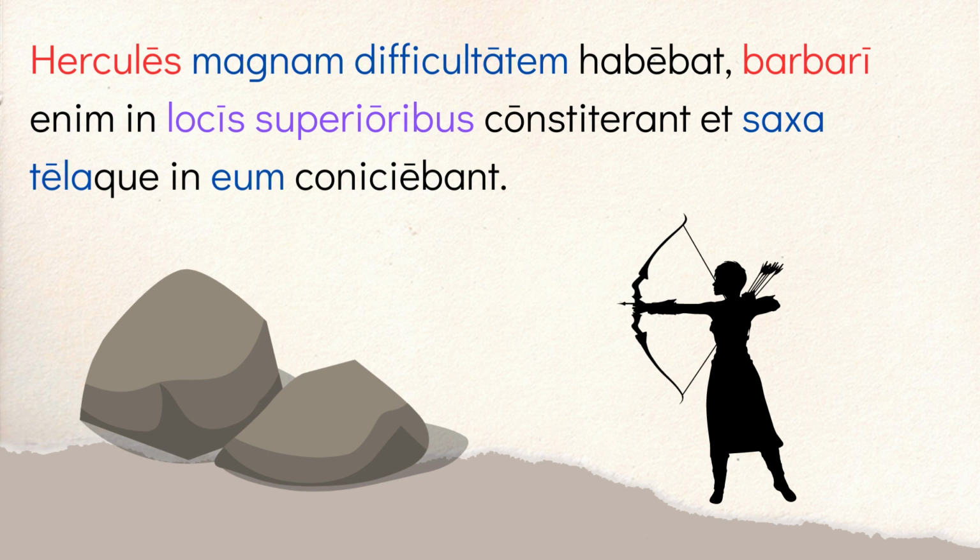They're above him on these passes. Remember that area kind of runs into the Alps. And coniciebant, they were throwing saxa talaque, so rocks, saxa, and tela, and weapons at him, in eum, into him. And weapons here probably means like arrows, spears, things like that. So they're shooting stuff at him, and they're rolling boulders on him, okay?